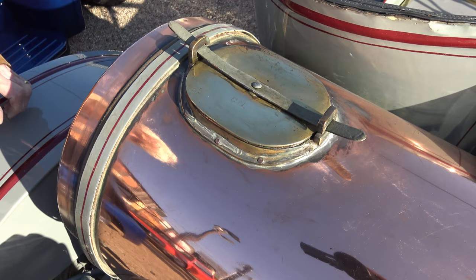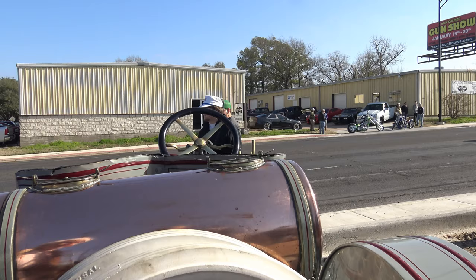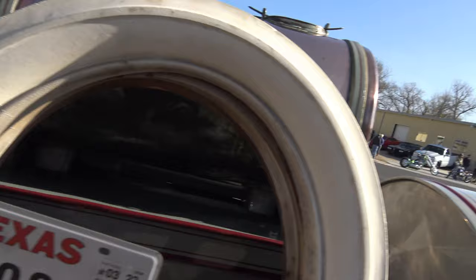Sounds like my Mercedes. Yeah, it's aspirated, it's before they quieten them down. Like a Dodge truck, you know how those are. It doesn't have a muffler on it, does it? No.